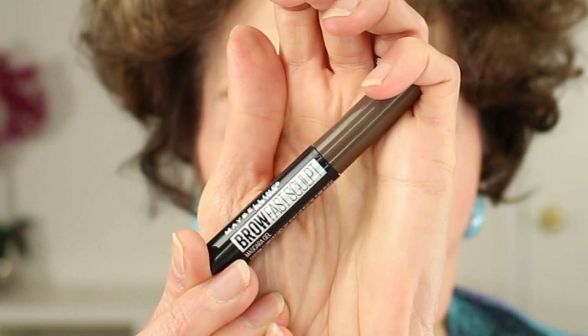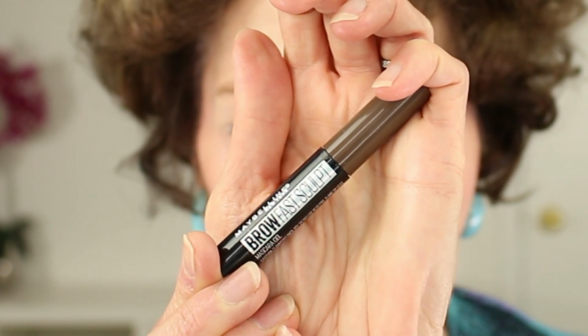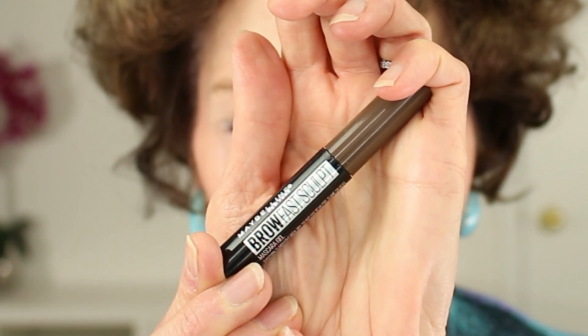If we have some white and gray brow hairs but use a color other than gray to fill in our brows, just like I did today, the brow color often doesn't completely cover up the white and gray brow hairs because they're a very different texture. So I'm going to use a product that does cover up my white and gray brow hairs that are still visible. It's a tinted brow gel from Maybelline called their Express Brow Fast Sculpt Eyebrow Gel Mascara.